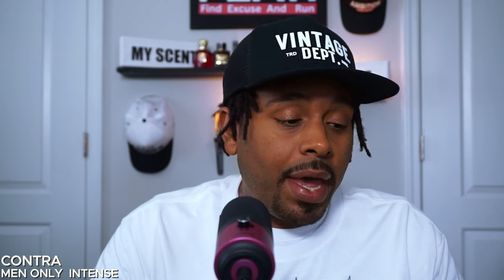It doesn't smell like the price you're paying for it. I picked this one up at TJ Maxx for $14.99. And guys, they still have plenty of them in rotation. My past visit to the rack room stores, TJ Maxx and Marshall, I've been seeing this one.